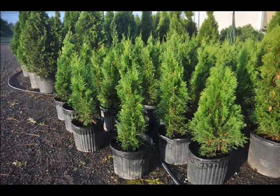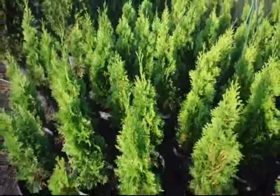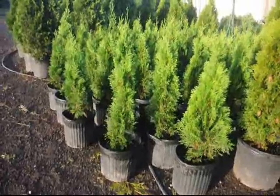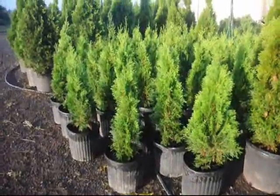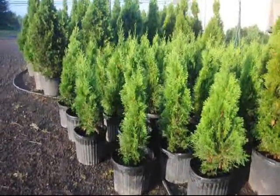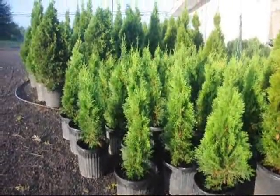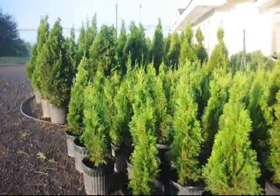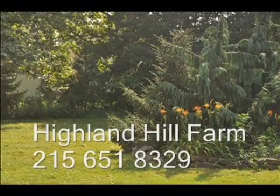If you need some, call us at Highland Hill Farm. These are 2-foot emerald greens at Highland Hill Farm. They're in number 3 pots and they're ready for pickup. Give us a call if you need any, 215-651-8329.